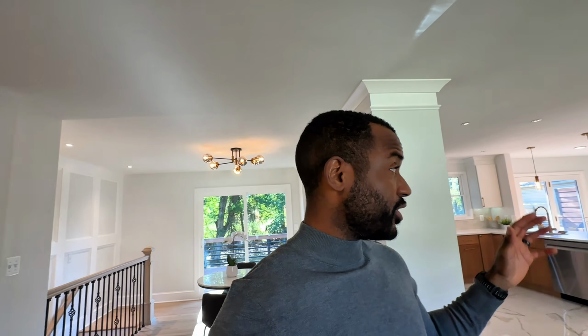Me personally, I love the home. I think it's unique. It's not the largest home, but I think it's pretty functional in a great neighborhood, and it has a great aesthetic, both on the inside and on the outside.